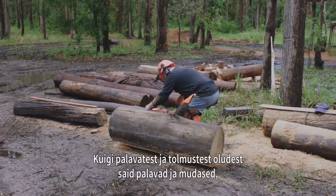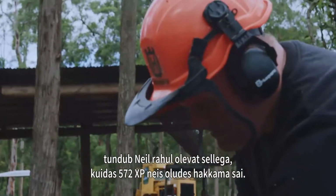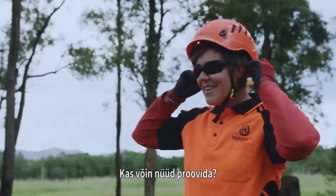Although hot and dusty turned out to be hot and muddy, Neil seems to be satisfied how the 572 XP performed in these conditions. Oh, can I go now?